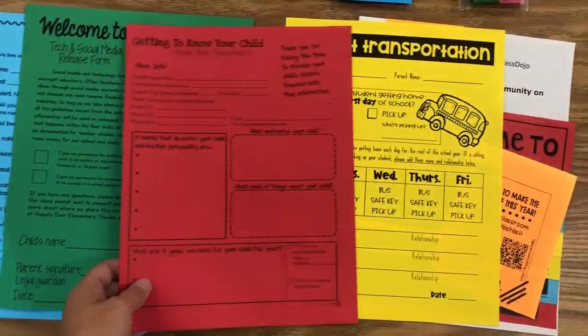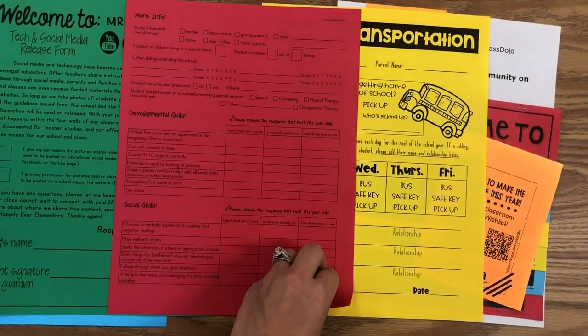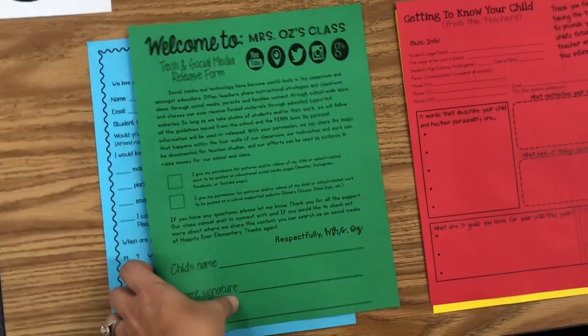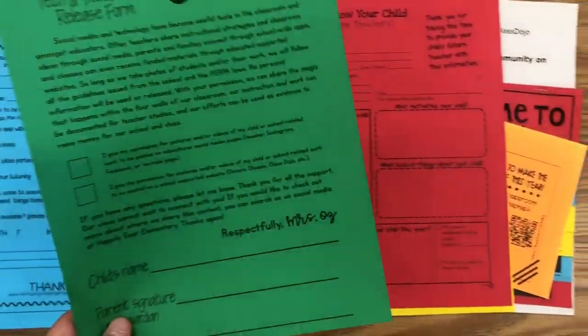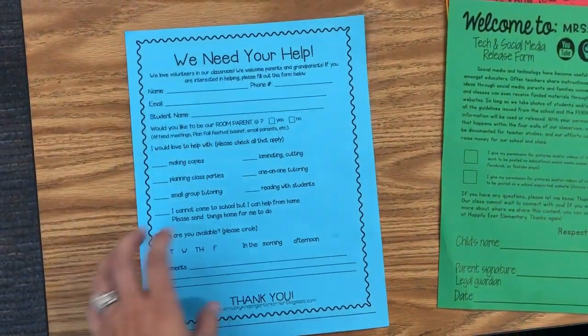This survey from parents is really helpful for us in kindergarten, because it's a lot of behavior information in addition to academic, just to make sure that we can best accommodate them right away. Here we have our social media release form, which helps inform parents that we do a little extra on the side and they can be involved if they would like. And then lastly, we have our volunteer form.